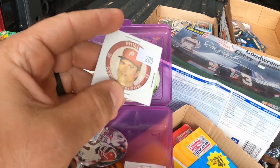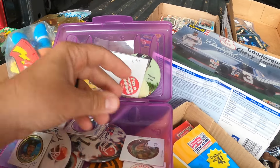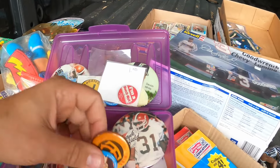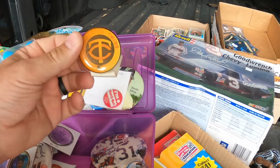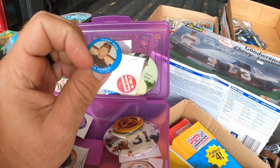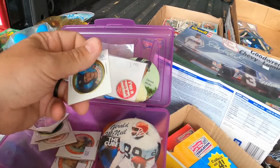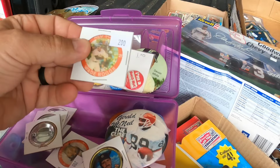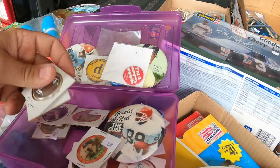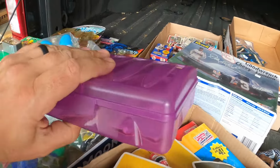They have a little refractor in them, so they move. That says $2 on it. I think a lot of this stuff had prices on them, so I don't know if they were a twin button at an antique booth or what. The Nolan Ryan one. Don Mattingly. Wade Boggs. Ripken, this is a pretty nice one. But I paid $2 for this. Nobody else bid me up on this one.